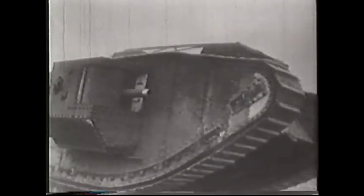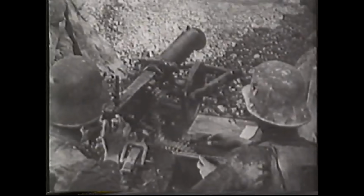The first tanks appeared on the field of battle in September 1916, when 36 British Mark I's trundled across no man's land towards German trenches during the Battle of the Somme. The effect of the tank was immediate. It was seen first as a terror weapon, and commanders quickly exploited its mobility and firepower. But it was also mechanically unreliable and easily knocked out by fairly light weapons.